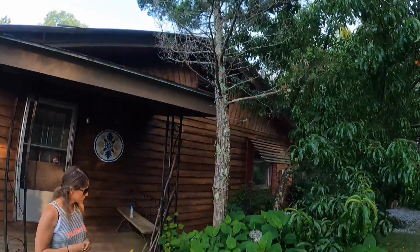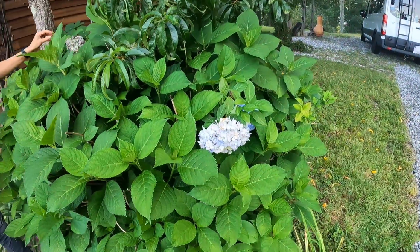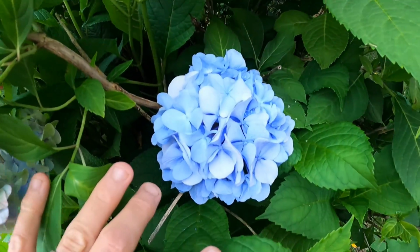So, anyways, we've got this beautiful hydrangea. Yeah, we do. It's in all different stages of bloom. There's a real pretty one over here. There's a real pretty one right here.